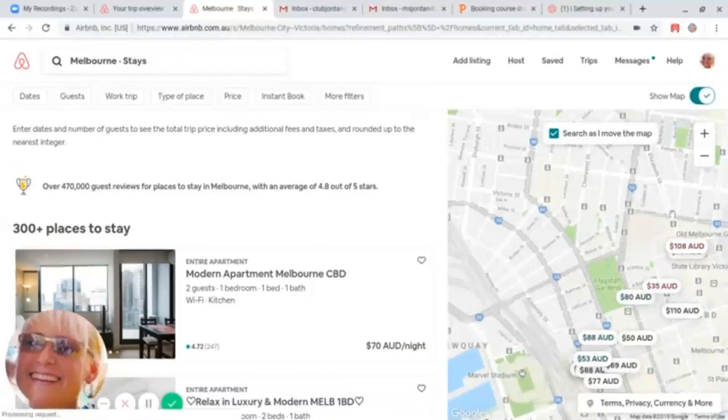If you want to walk, you might want to drive. You might not find anything that's convenient. You might want to get to the stadiums, so book something close to a stadium. I like to use maps, but you don't have to.